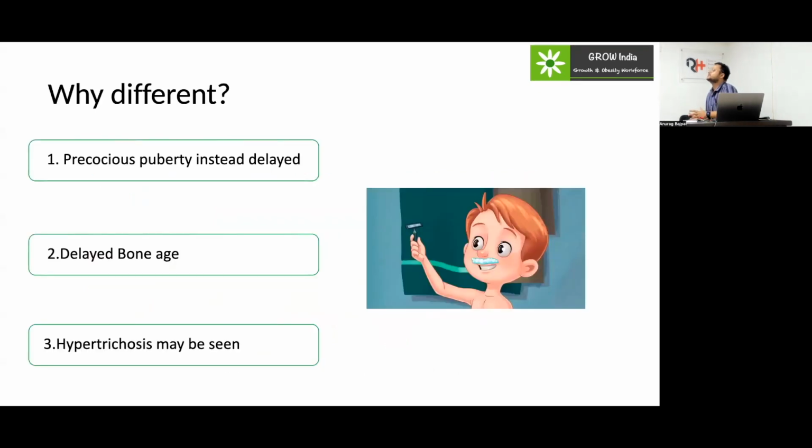Now, why is this case different from other cases? Because usually we see that in hypothyroidism, the puberty is delayed. But in our case, the puberty is precocious due to the FSH receptor action of the TSH. In precocious puberty, the bone age is usually advanced, but in this case, the bone age is delayed. And in precocious puberty, we also know that there is sparse hair presentation, but there are many case reports which have seen hypertrichosis associated with this case.